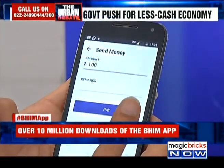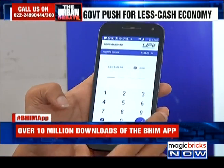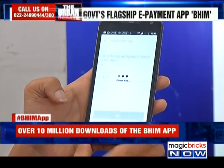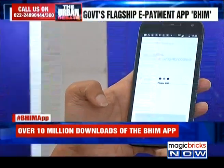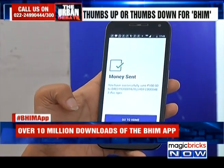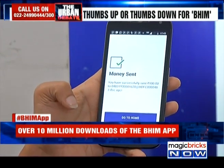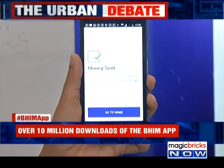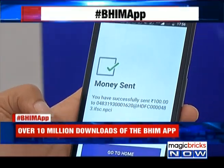100 rupee payment into that account. We now enter the UPI PIN once again, and we are waiting for the payment to go across. So the money has successfully been sent to the person we were making the payment to, and we made a payment of 100 rupees through this app, which happened in no time.